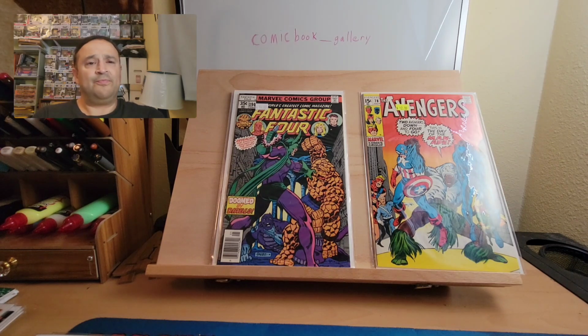All right, so $7 seems fair market value. I like the covers. That's another reason why. I mean, apparently the Diablo, the alchemist here, thinks he drank enough super potions to take on the Thing. Good luck, dude. All right, so I got these books from the same dealer.